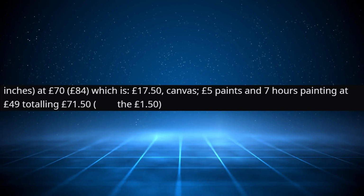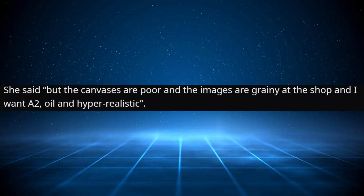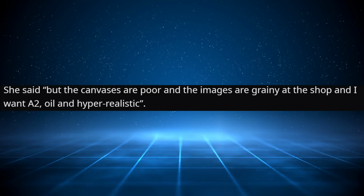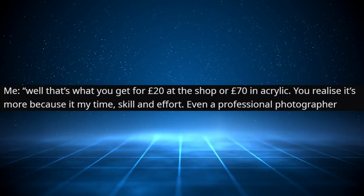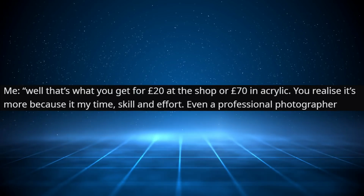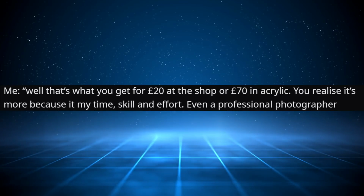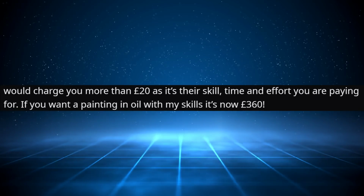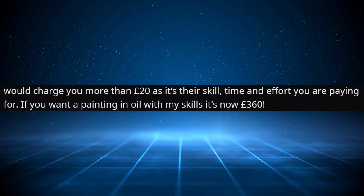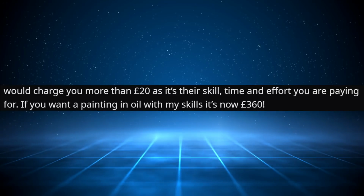Screw the £1.50, she said, but canvases are poor and the images are grainy at the shop, but I want A2, oil and hyper-realistic. Well, that's what you get for £20 at the shop or $70 in acrylic. You realize it's more because it's my time, skill, and effort. Even a professional photographer would charge you more than £20 as it's their time, skill, and effort that you're paying for. If you want a painting in oil with my skills, it's now £360.